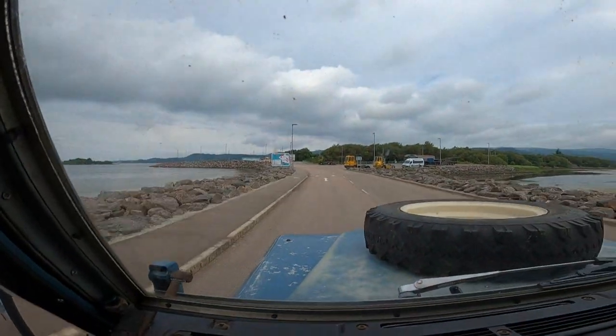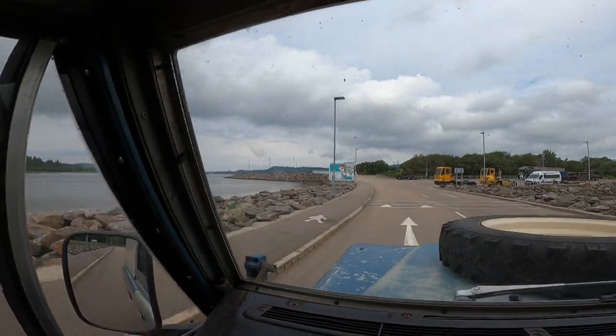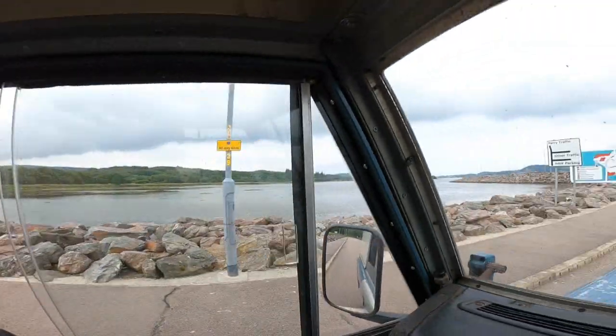Folks, this is the Islay ferry port we're on. We've just made it. And look, this is what it looks like. It's not the Islay, it's the Craig ferry port. Takes you to Islay.